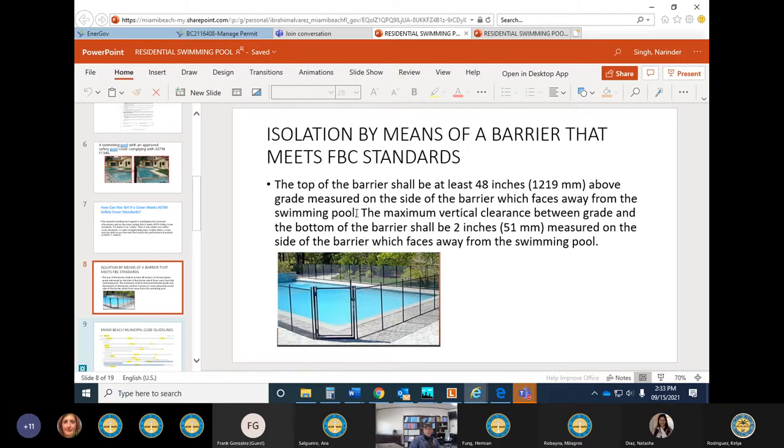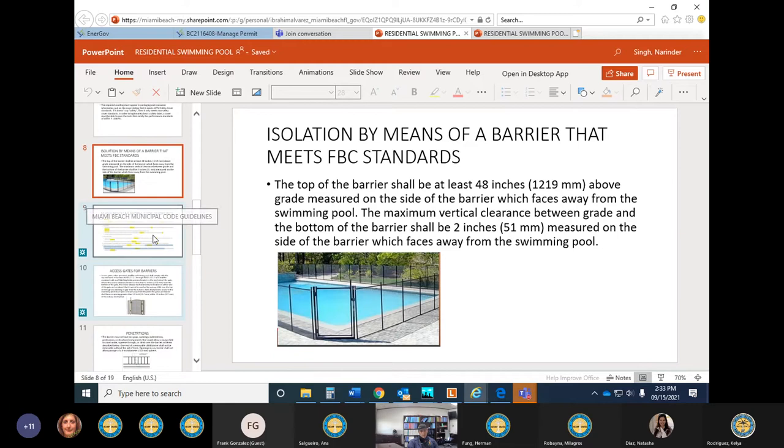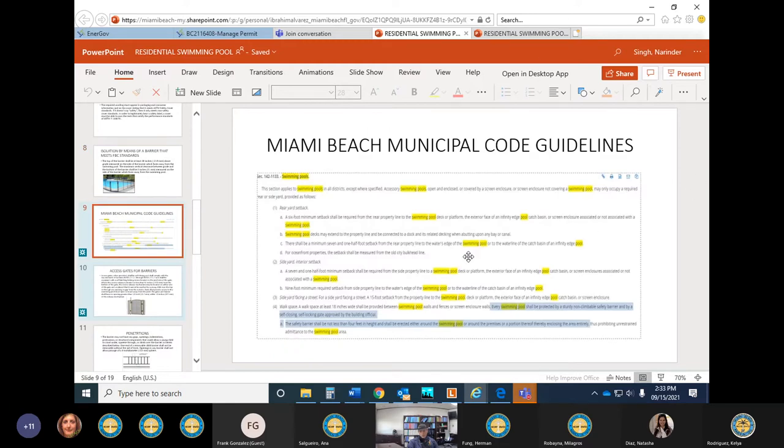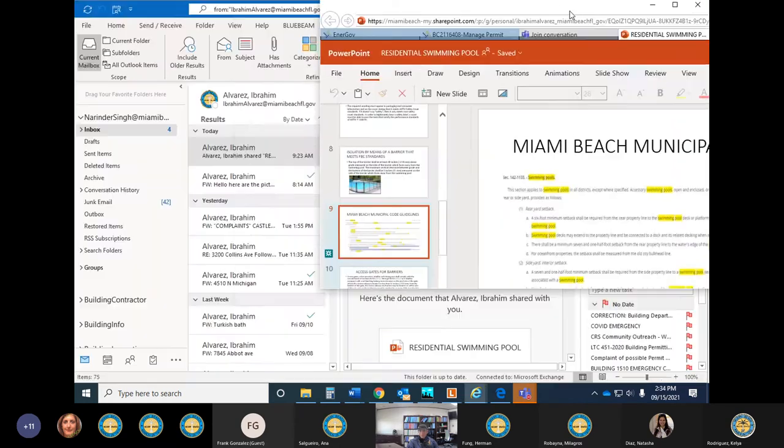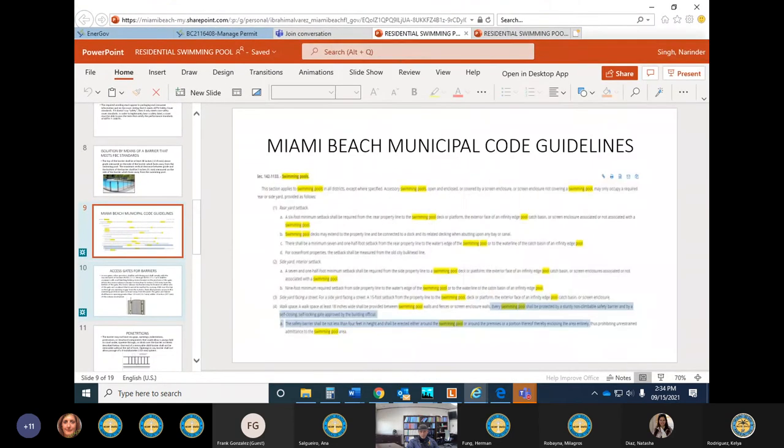The problem is, and this is where part of the confusion comes in, especially here in the city of Miami Beach, each municipality has their own safety code as far as swimming pools. And the city of Miami Beach is no exception. In fact, as I will show you in the next slide, we do have our own section for swimming pools. And if I can get rid of this pop-up, I can read it for you.